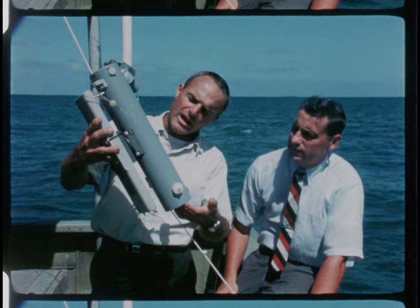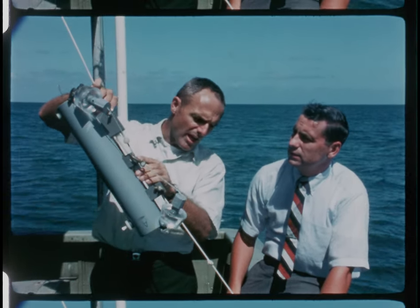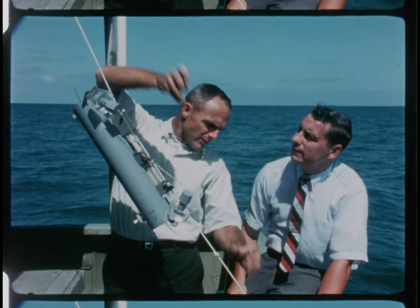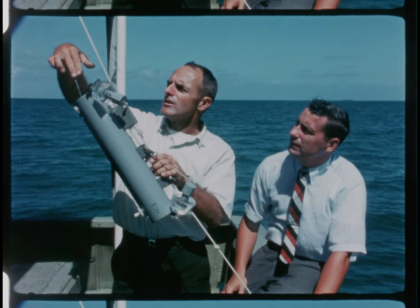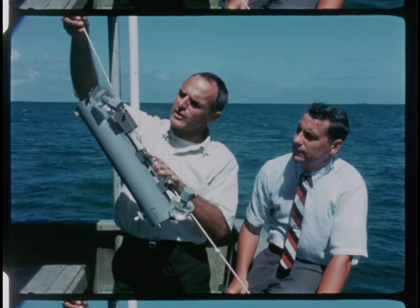As you can see, it's a hollow tube, and this tube is fastened very rigidly onto this line, or a line like this. And then the whole line is lowered down into the water at any depth that the scientist wishes to get his water. It's open here and open here, so the water flows through smoothly as it goes down.